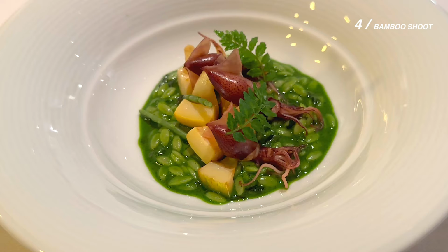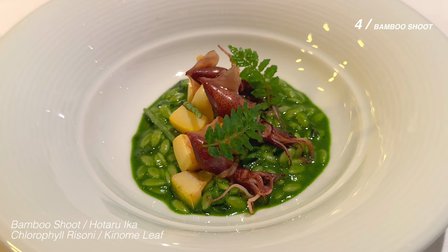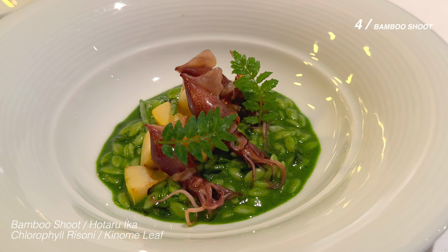This is the princess bamboo soup. It's served with riso, which is a rice shaped pasta, and with hotaru ika. It's also known as firefly squid, which is currently in season.